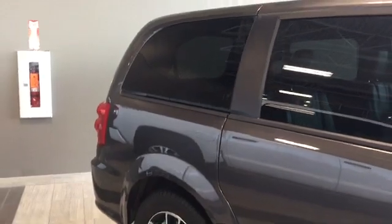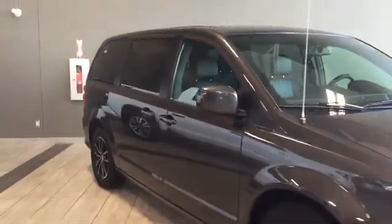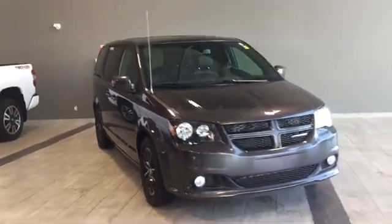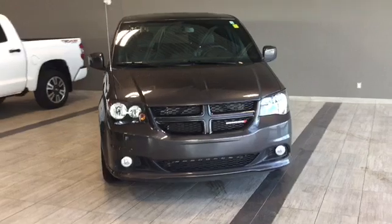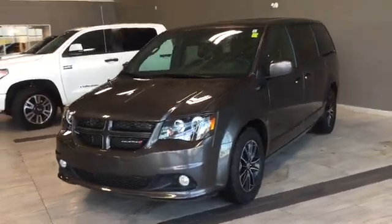So let's just take a last look at our 2018 Dodge Grand Caravan GT. Some other features include heated seats and steering wheel, a 9-speaker Uconnect system, and sport tune suspension for luxury and performance. But there's a whole lot more I didn't get a chance to show you, so come on in and take it for a test drive.